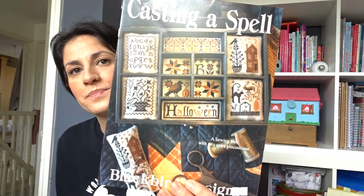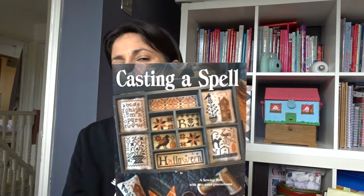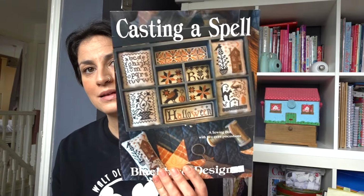My next one I got from the Knitting and Stitching Show last year when I went. And it is Casting a Spell by Blackbird Designs. Some beautiful ones again in here. I need to just sit me bum down and do them. Because really, they don't need to be in like a painter's tray. You could have them just hung up anywhere. So yeah, there's that one.